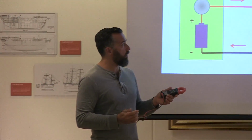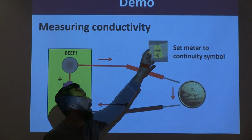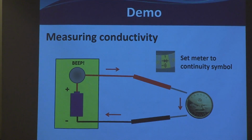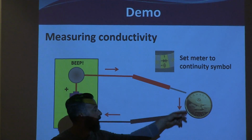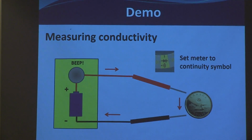The other one too, and you can see here, is ohms. This is an analog screenshot, but on here you've got the same thing. I can set it to ohms, right? And ohms is where you measure the resistance, how conductive something is between A and B. So here you'd have a positive and negative lead, like on here, going on either side of a coin, and you'd measure what the resistance is. A really good resistance is a low resistance, meaning 0 is perfect. It's a dead short. The higher the number, the worse it is.